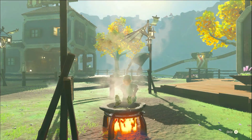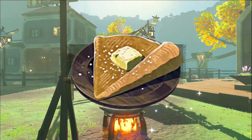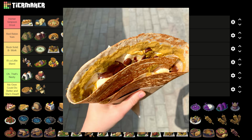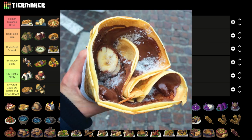But a plain crepe with nothing? Now it looks like in the picture there's a pat of butter on there, but even with butter and just a crepe with butter, nah. That's gonna go in the B-. I love crepes, but you gotta have toppings on that crepe. They're more of a vehicle than they are just by themselves delicious.